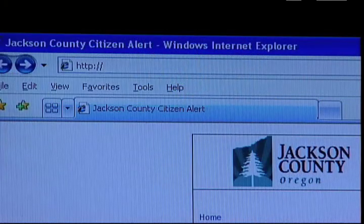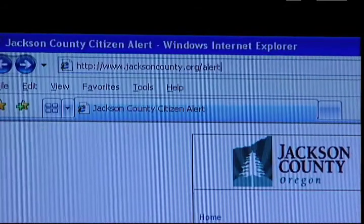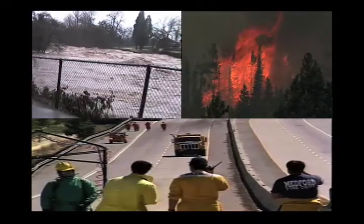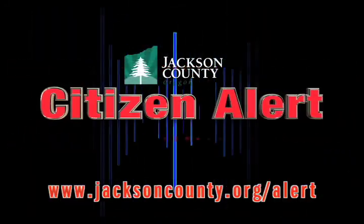And don't forget the web address, which is www.jacksoncounty.org/alert. And remember, if we can't reach you, we can't alert you. So sign up today. We can't alert you if we can't reach you. Sign up now for Jackson County Citizen Alert.